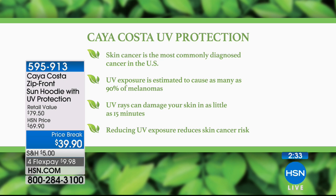It's that Duracil fabric. We've realized that skin cancer is the most commonly diagnosed type of cancer in the U.S. I've been experiencing this personally as well. UV exposure is estimated to cause as many as 90% of melanomas. It's really crazy that UV rays can damage your skin in as little as 15 minutes. That's amazing to think about. And so basically reducing your UV exposure reduces your skin cancer risk. I'm super passionate about this brand because I think it's super important. The more we know about skin cancer and what it does to your body, I feel like we should be doing something about it to protect ourselves.